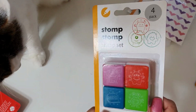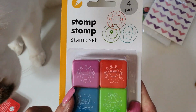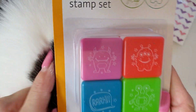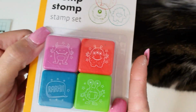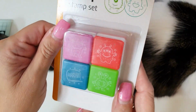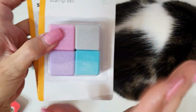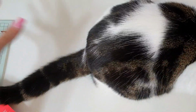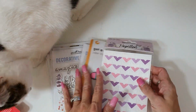And then we have these ones, which are monsters, and it's got this cute monster there and another monster and a funny monster. These would be cute for the kids as well. But you get 4 for £1, and I thought these were super cute. Always looking for cutesy things to decorate my planners and journals, etc. Right, you don't always have to do vintage, you see, you can have fun ones.